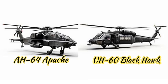positions. Secondary roles. The Apache can also perform reconnaissance and anti-aircraft roles in certain conditions, thanks to its advanced sensor suite. It is a key platform for suppression of enemy air defenses (SEAD) and force protection in hostile environments.